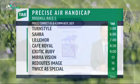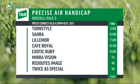Welcome back to Key Factors as we have a look at the card at Rosehill Gardens this weekend. We are up to race number 5 and it is over 1,200 metres. A benchmark 78 for the fillies and mares. And as we have a look at the market here, Turnstile, well supported, $4.40 into $3.60. Led and raced away last time out and is definitely on an upward spiral.